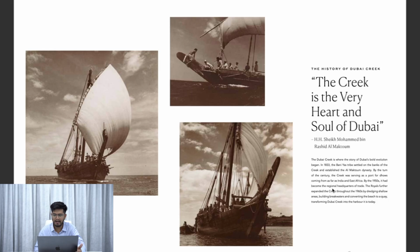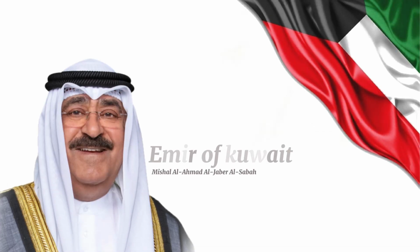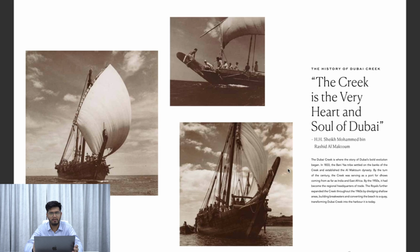By the 1950s, it had become the regional headquarters of trade. The royals further expanded the creek throughout the 1960s by dredging shallow areas, building breakwaters, and converting the beach to a quay, transforming Dubai Creek into the harbour it is today. So now it is talking about the transformation of the Dubai Creek Harbour, that it used to be a place where a lot of traders used to come in. Then later on, it changed towards a port, and India and East Africa used to come there frequently. And then in the 1950s, Emaar of Kuwait took control. They did a lot of investment into this area, and they dug the whole area and made an island.